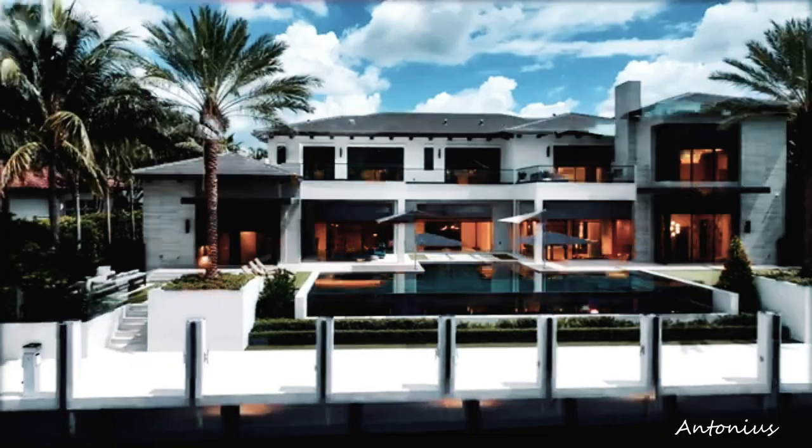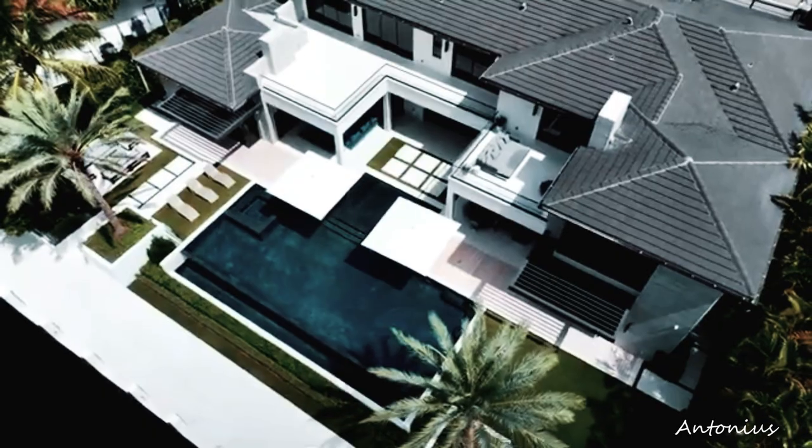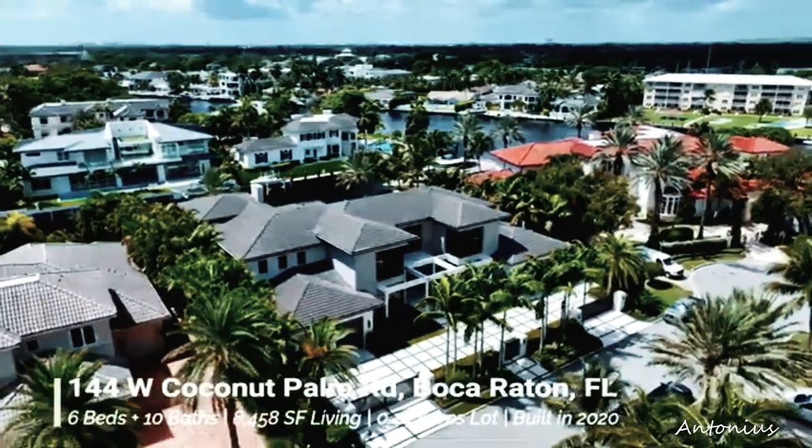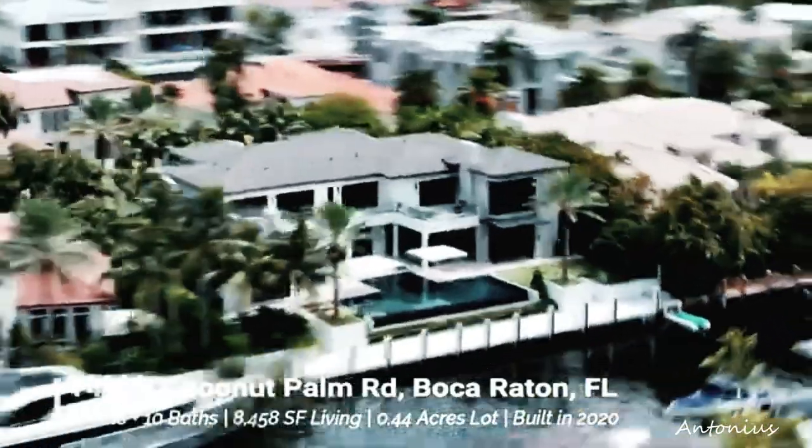From the moment you arrive, you are greeted by an impressive facade that exudes grandeur and charm. The meticulously landscaped grounds and stately entrance set the tone for the opulence that awaits within.